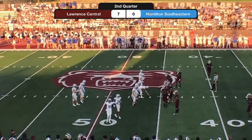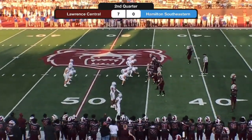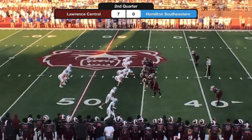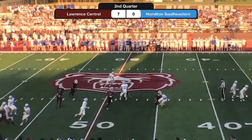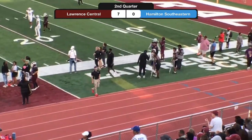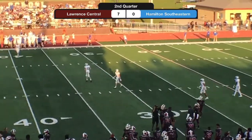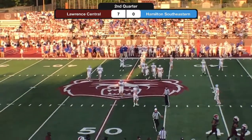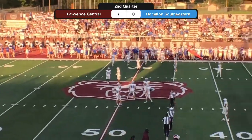And the punter for HSE out on the field. Totten with the kick, duffs it right. Kind of puts his hands on his head. Teammates come over, give him a little bit of encouragement, but not a very good punt by HSE.